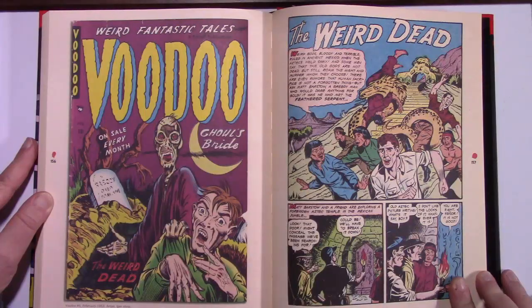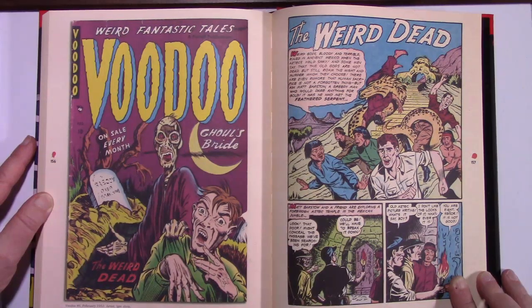Yeah, here we go with Voodoo number 6, with another great cover by Iger. Ghoul's Bride. The Weird Dead, February of 1953. And we start off with The Weird Dead. Weird gods, bloody and terrible, ruled in ancient Mexico when the Aztecs held sway. And some men say that the old gods are not dead, but still roam the night and murder whom they choose. There are even rumors that the human sacrifice is not a forgotten thing.